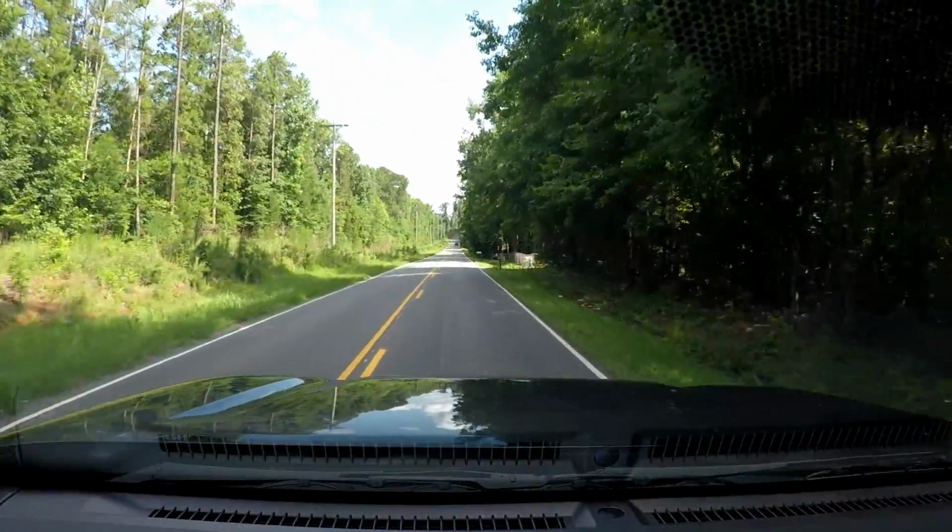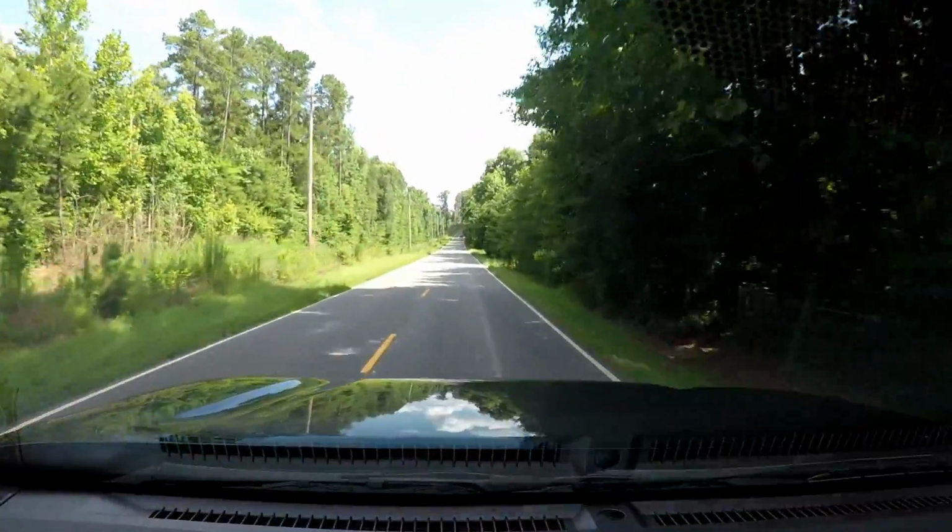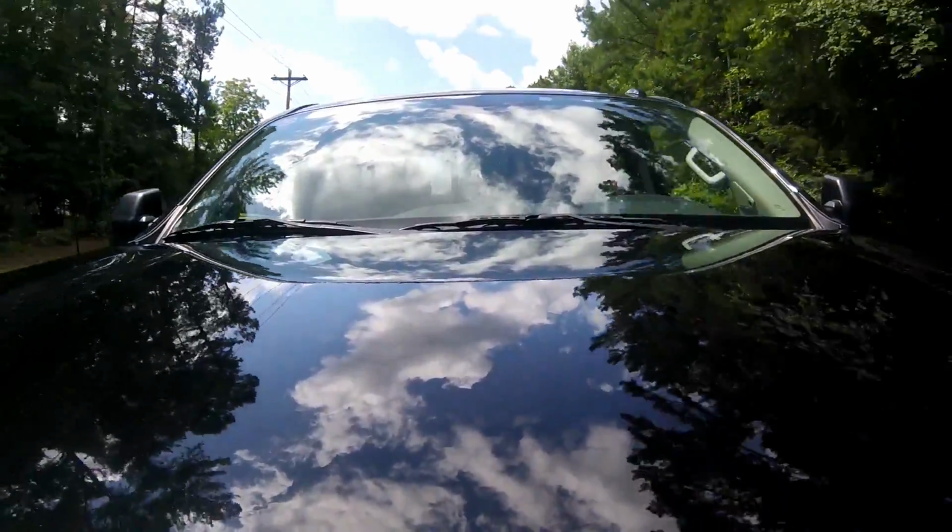All right folks, there you have it. The top 10 things that I like about this Nissan Titan Pro 4X. It's a 2017 model. It's time to head on back to the house.